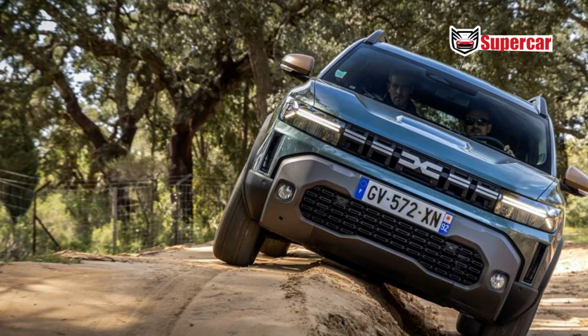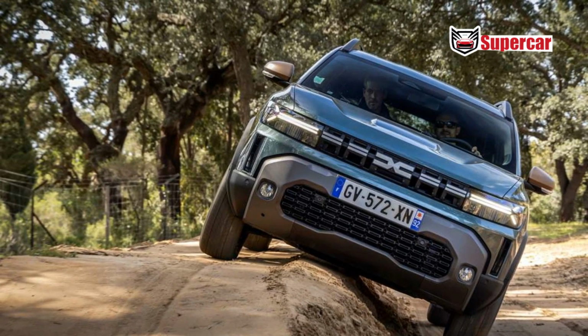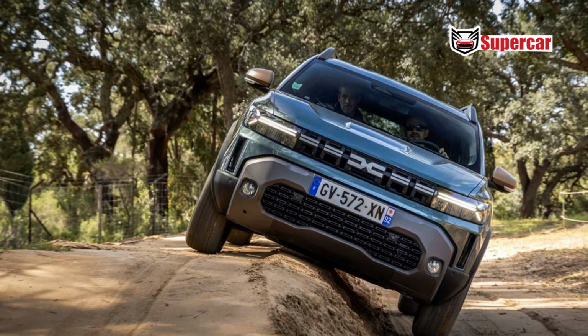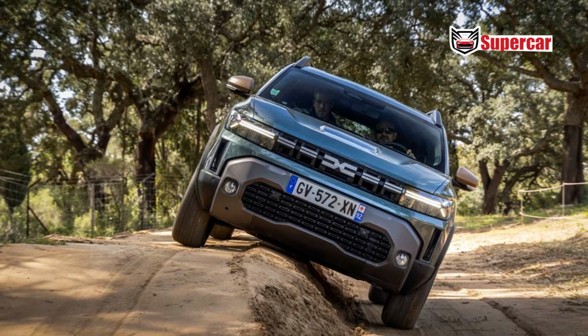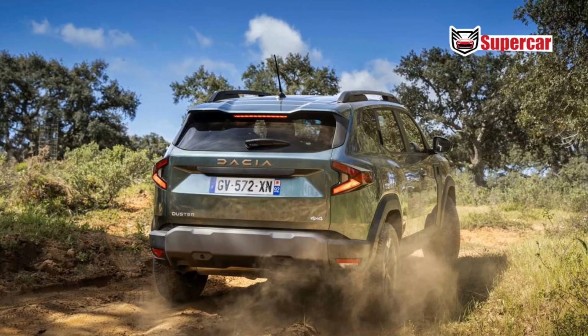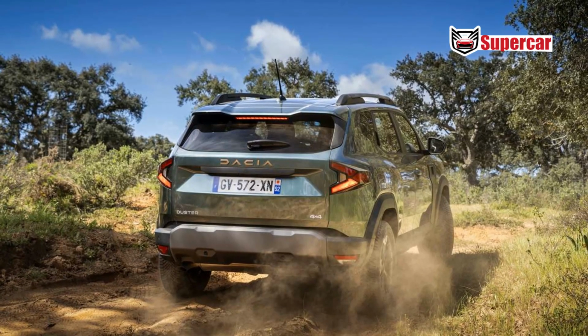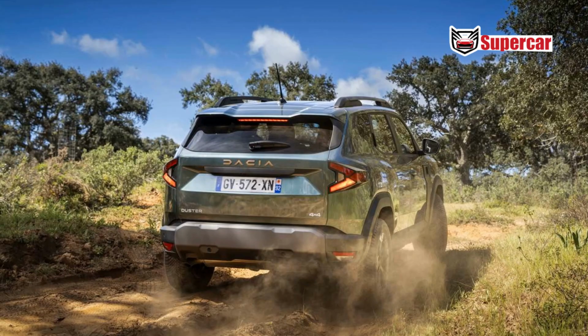Well, the good news is that it comes standard with a decent suite of safety features, including automatic emergency braking, lane departure warning, and blind spot monitoring. These features are designed to prevent accidents and keep you safe on the road. These are all great features to have, especially in a vehicle that's likely to be driven by families. They provide an extra layer of security and peace of mind.